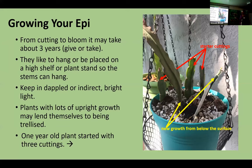So it can take about 3 years, give or take, until you get a bloom. And some people get them in a couple of years. Sometimes there's an aerial that had the hormones already sending the message to it, and you'll get a bloom on a cutting that's not rooted. Most people suggest taking that blossom off because you want the energy to go into the roots, not the blossom.